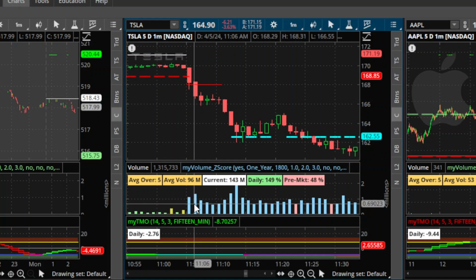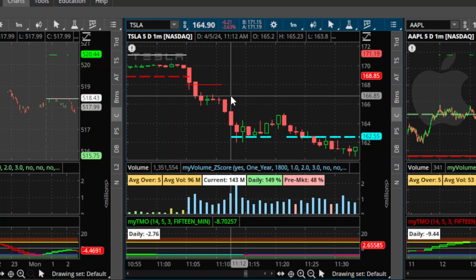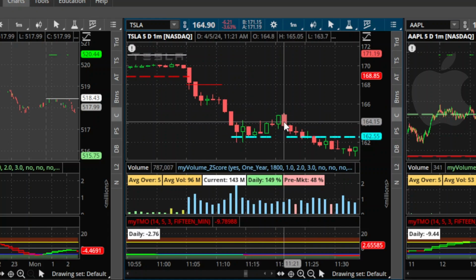And so some fat cat came in here and started dumping shares right at 11:05. And then it just caused a massive sell-off. You see every single candle here, almost a million shares are trading, well over 500,000 for all of these. Comes all the way down off on the 5%, bounces off the 5%.